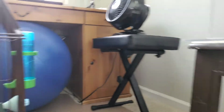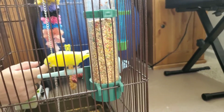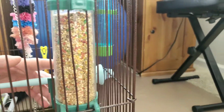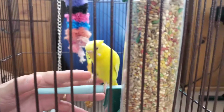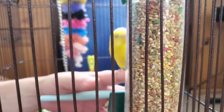Honey, knock it off. She did put her little foot on it, but nothing else. Come here, little poopy butt. What's wrong with that perch down there? She just doesn't want to sit on it all the time. She likes the blue perch.